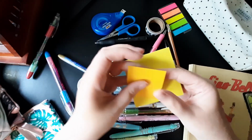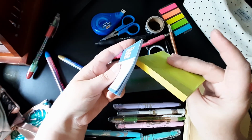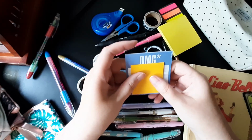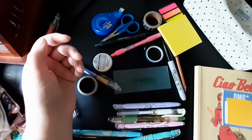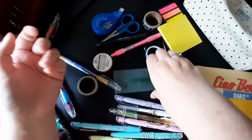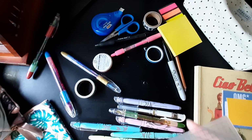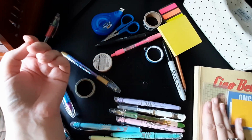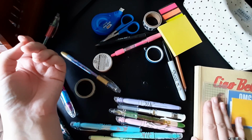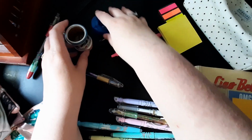I also do like to have Post-its, and let's go with the two smaller packages and use these up. I think my little ruler is going to be good to have there because I do like to write in columns. Washi tape does not stick in this particular notebook.